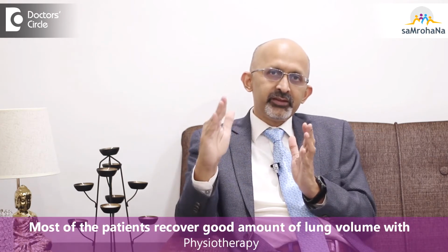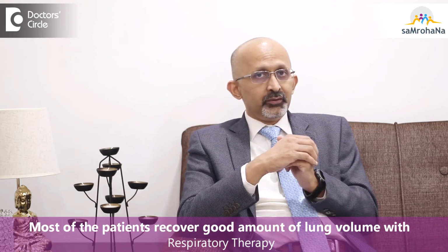And this happens with every patient who has undergone lung cancer surgery, but this also can improve with time. Most of the patients recover a good amount of lung volume and are able to cope with this loss of lung over a period of time, especially with physiotherapy and respiratory therapy. So this also can be overcome.